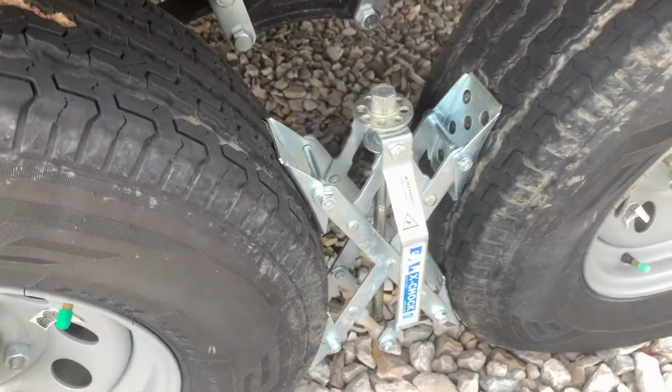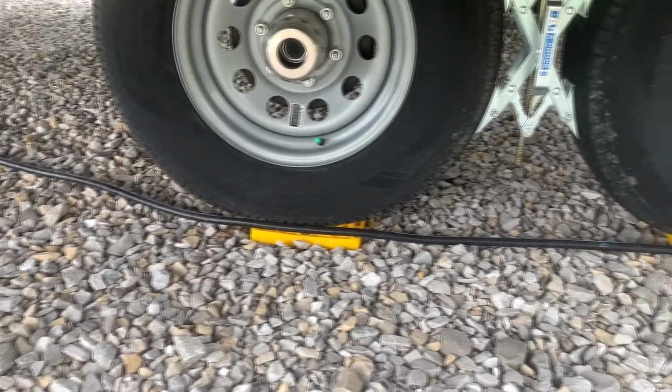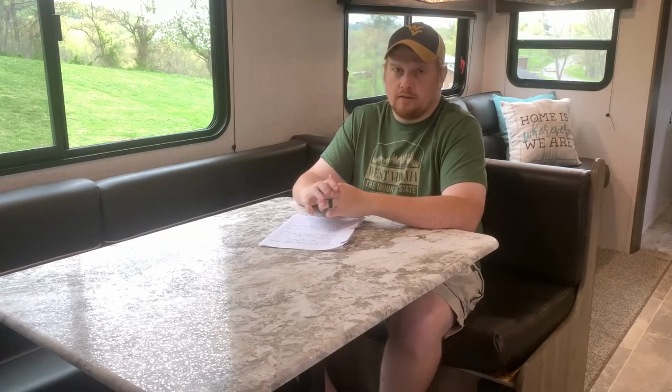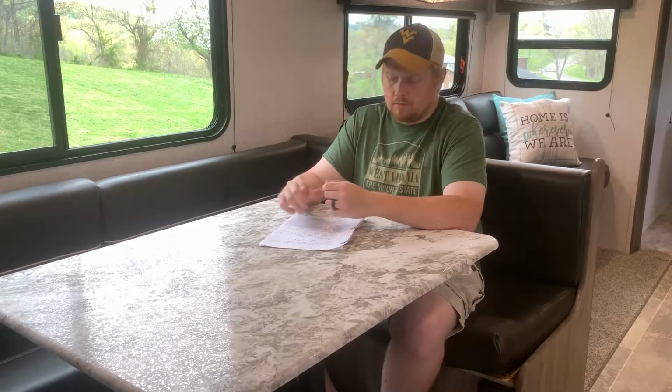Number one is on the safety aspect. If you got one side of the rig up on leveling blocks, you can't really get regular traditional chocks under that side. And I've seen multiple times where people do not have that side chocked and they've only got the other side chocked. What this does is allows you to chock that side properly, even if you're up on whatever number of leveling blocks you have to be.